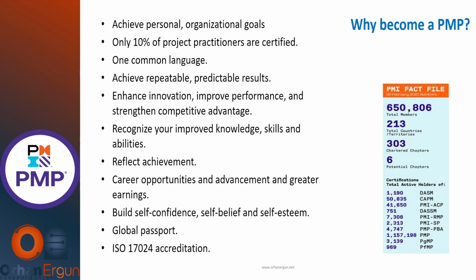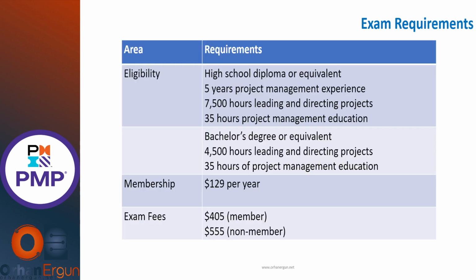You earn more money. On average, surveys have shown that in the US, people with a PMP earn 25% more than people without a PMP working in project management. The PMP reflects achievement. It builds your self-confidence, your self-belief, and your self-esteem. It's a global passport. It allows you to work in projects anywhere in the world and in any field in the world. And lastly but not least, the PMP accreditation is ISO certified. Now, this is important. There are just over 1 million project management professionals in the world. Please increase that number.